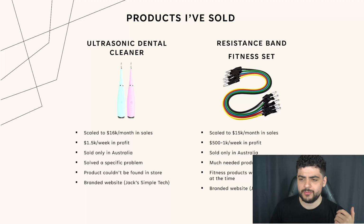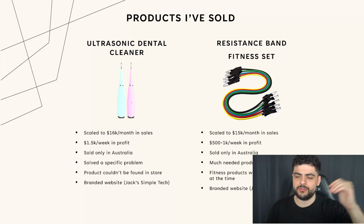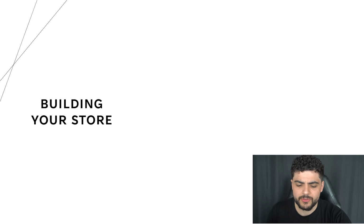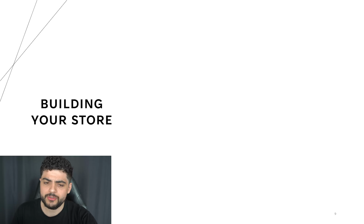And then more fitness products came to the market, and that was just a lesson I learned, because it was sort of one of my first successful products. That was something I had to learn about brand and upselling and just a lot of things with that store. So that's why I stopped selling that one, because sales started to slowly decline and I didn't do anything about it. But again, that's why it did so well in the beginning, because it was high quality and solved a problem. So let's talk a little bit about building your store.